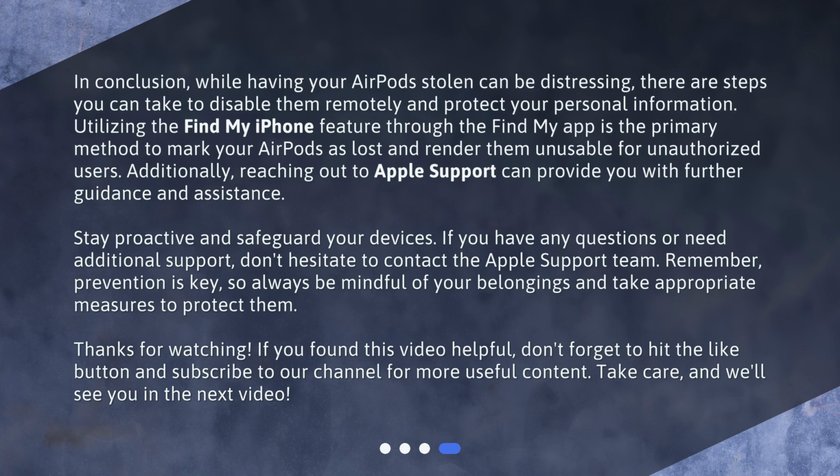Stay proactive and safeguard your devices. If you have any questions or need additional support, don't hesitate to contact the Apple support team. Remember, prevention is key, so always be mindful of your belongings and take appropriate measures to protect them.